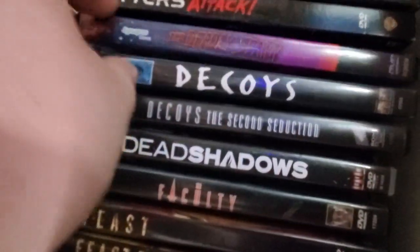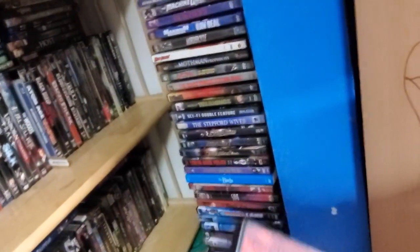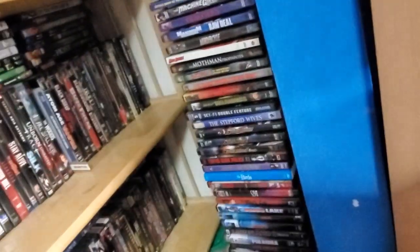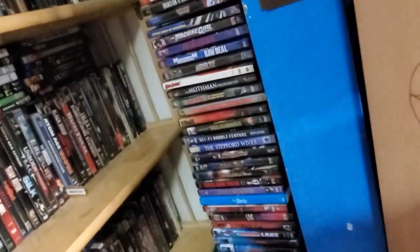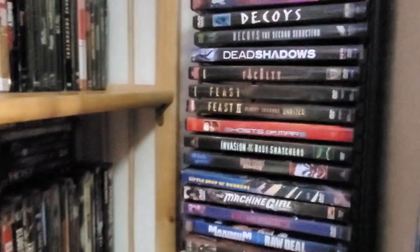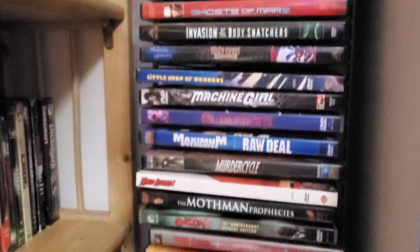Critters. We got this release from Synapse of Deadly Spawn, which is a really fun, low-budget, gory monster movie. I remember hearing somewhere that Severin is actually working on a new Blu-ray release of this that's going to be super restored or something. That's something I've heard, though. I don't know if that's true or not. Nothing else too amazing going on here.